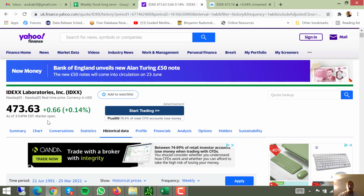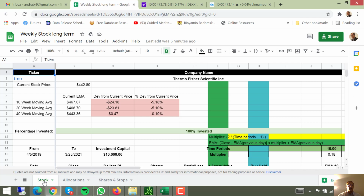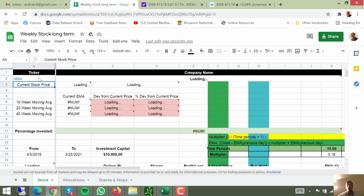However, there's some really ugly periods to go through. I mean, we had all kinds of crashes, and most people would not be able to hold through the crashes. So what we do is combine technicals along with fundamentals. Let's say here's IDXX. Hopefully it's loading, which is like slow motion.